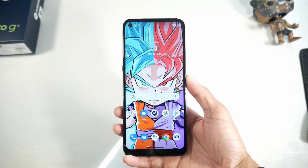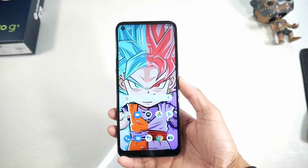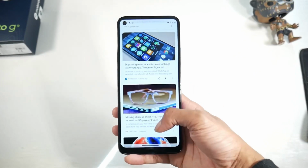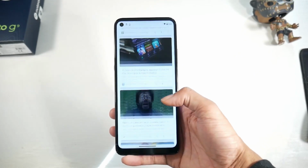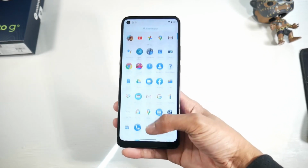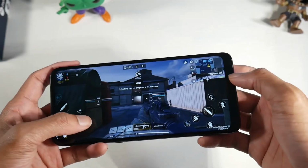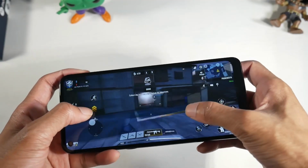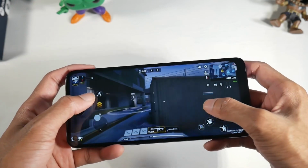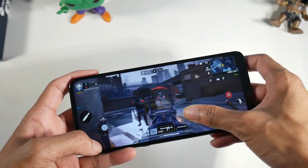So it's got a 6.8 inch IPS display. It's a 720p plus display, 263 for the PPI. It's got a punch hole. Overall, the display is fine. It's not the best IPS display I've ever seen, but colors and everything is fine. Brightness is fine. It's just a decent display. But the highlight with it is that it's a huge phone. So if you want a really big display, then this is definitely it. It does have a little bit of bezel, but honestly for $223, it's not a huge deal.